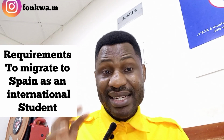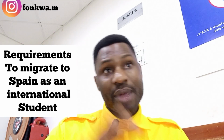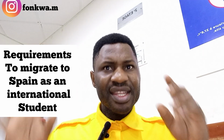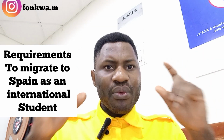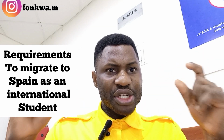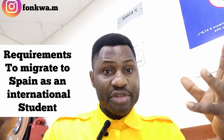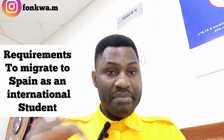Proof of acceptance is another document, that is your offer letter of the training program or the study program or the voluntary activity or the internship. Original and a copy of the document. Now, remember, when you get an admission to a Spanish university or a Spanish college or a training program, they are going to send you an original copy in an envelope and they will mail it to you.